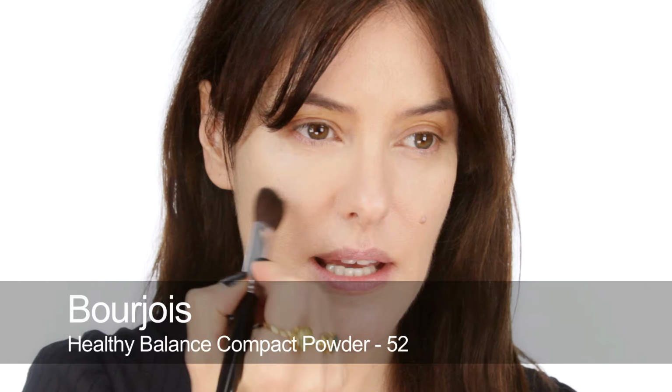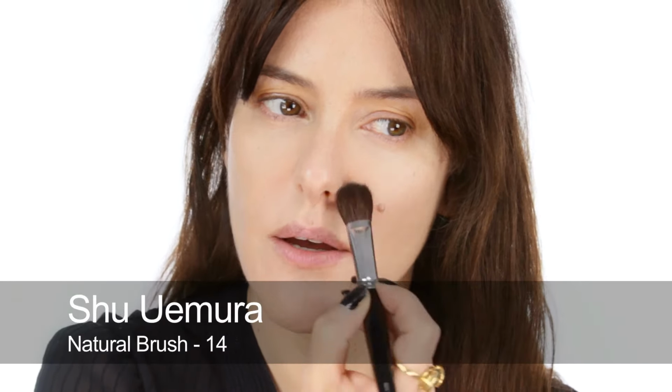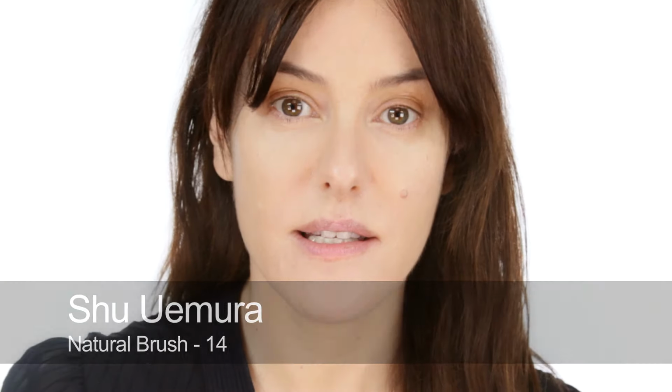I'm going to use a powder blusher to create this look. So I'm going to now powder my skin. Just going to powder it really lightly though, around the T-zone, and set any concealing that I've done.